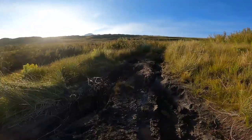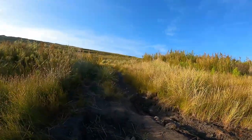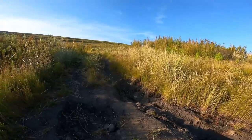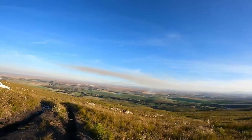So I've just attempted a 4x4 track. They've got two here at this Kromrivier campsite. The first one is 5.5 kilometers, and the second one is only a small loop of about 1.5 to 2 kilometers. I came up here just to have a look, and this is the small route, but unfortunately I'm alone, and as you can see it does get quite muddy, and I am not in the mood to play with my max tracks or get stuck here as the sun goes down. So I have chickened out, but have a look at this view.